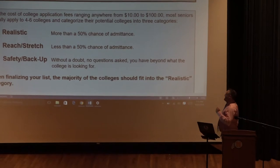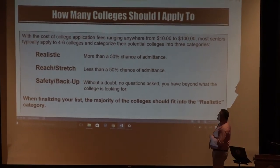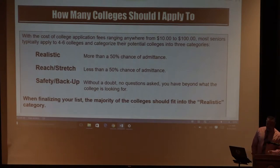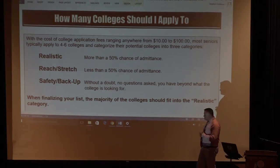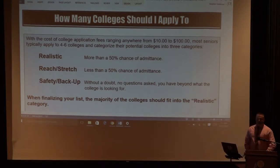So we have 3 different categories of schools. We have realistic, we have stretch schools, and we have safety schools. The realistic schools, when you're looking at the numbers, the SATs and the GPAs, you pretty much have what they're asking for, okay? So that's the realistic school. The safety school, when you look at those numbers, there is no question in your mind you're blowing them out of the water. Okay? You have far exceeded those numbers.